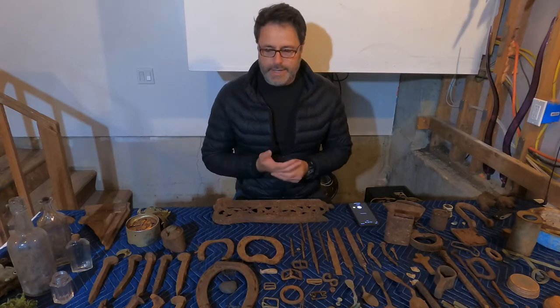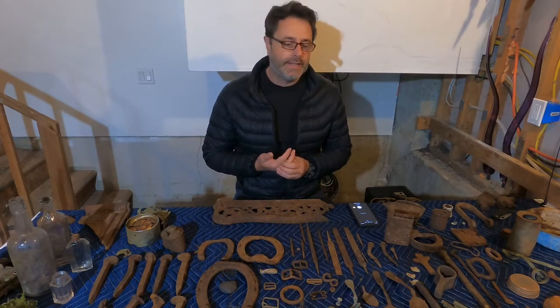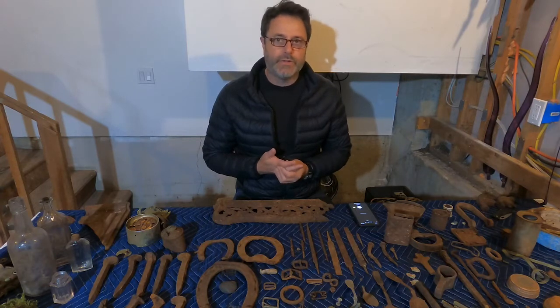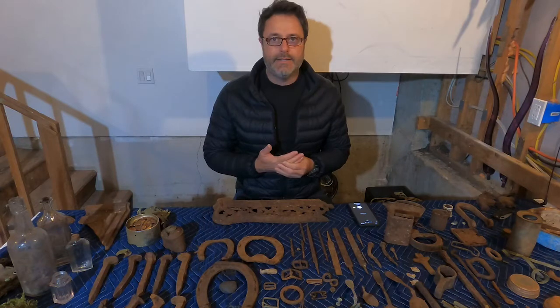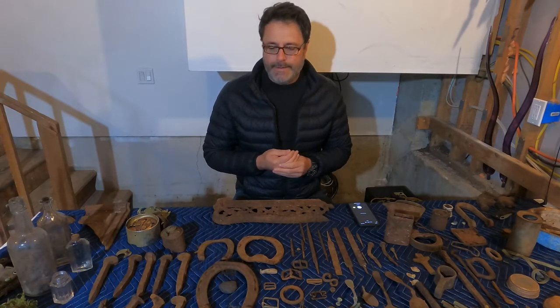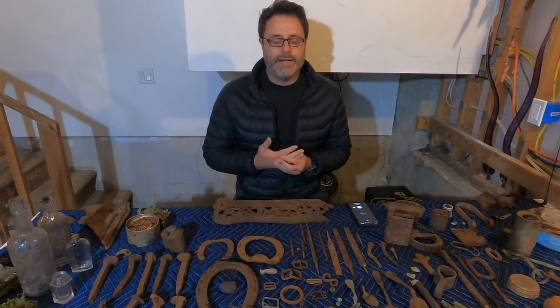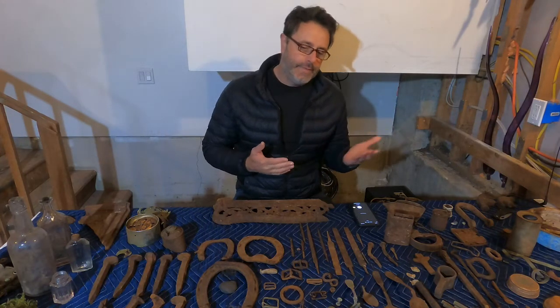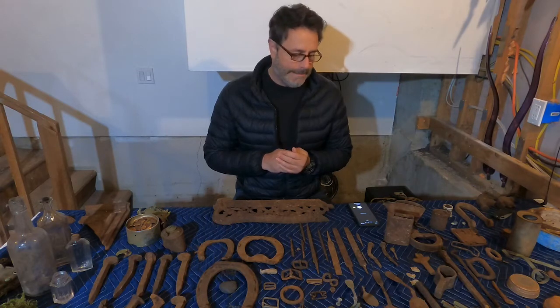In front of me on this table, you'll see that we have a collection of some of the artifacts that we have recovered in the last year. If you're familiar with our show, you know that we explore and metal detect the mountains of Washington State in search of history. These pieces represent a snapshot of daily life in some of the pioneer and logging camps of the area from the mid-1800s up into the early part of the 20th century.